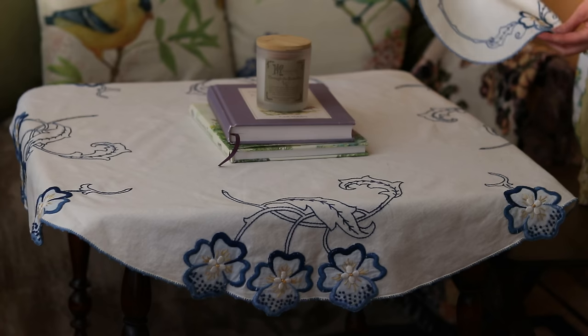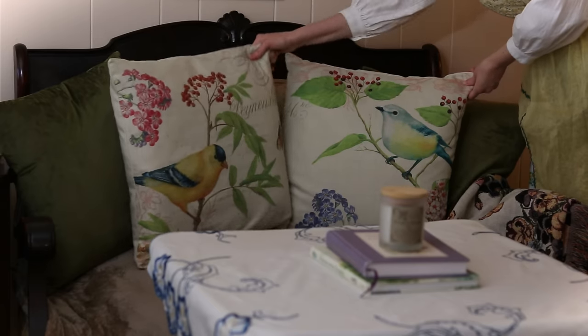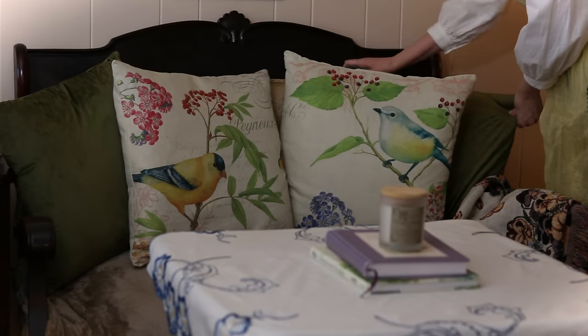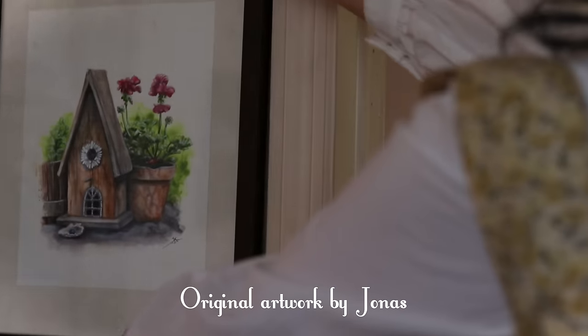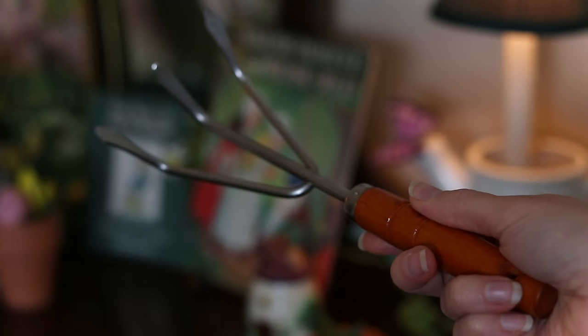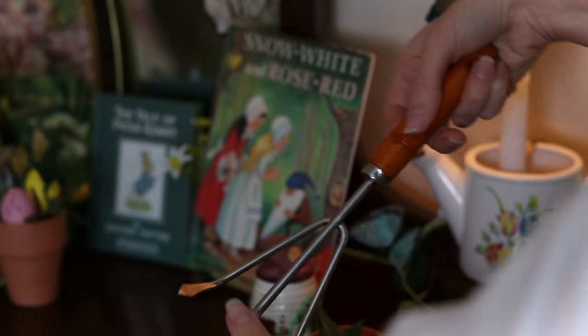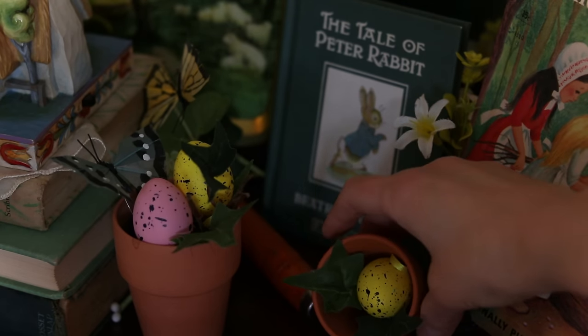Now let's make the cottage feel like a vintage fairy tale. In the living room, we're embracing a colorful cottage garden setting, and even some of our own tools have found their way into the decor.